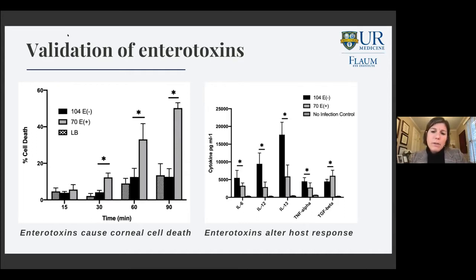And then when we looked at those homogenates for a basic panel of cytokines to gauge what the host response was, what we found was that in the strains that produced enterotoxins, even though there was a lot of bacteria around, it was a muted immune response. You can see IL-6, 12, 13, TNF-alpha. And those light gray bars, that's our strain that produces enterotoxins. So it almost dampened the immune response compared to our non-enterotoxin producing strain there in black, which produced much higher levels of 6, 12, 13, and TNF-alpha.